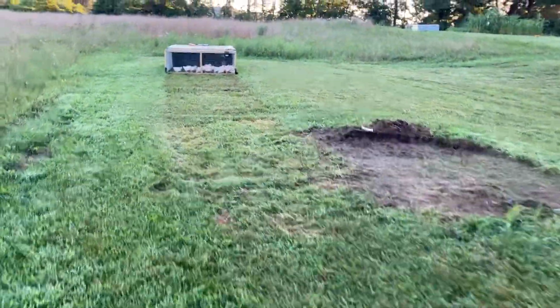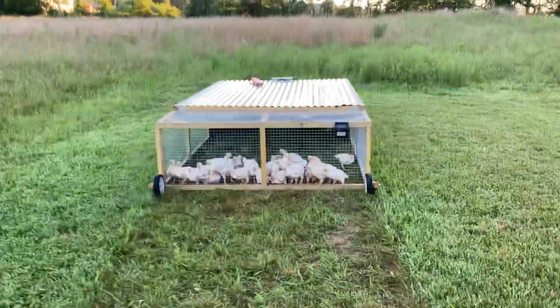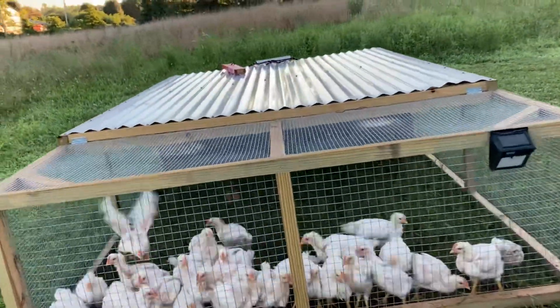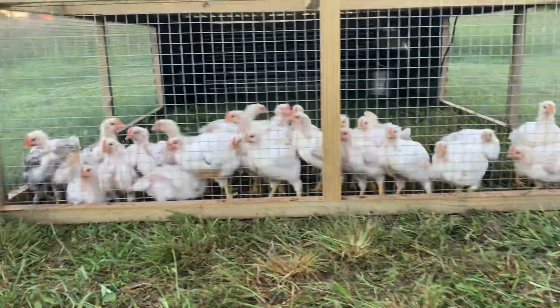Here are our Cornish cross meat hens. In the future, we won't be doing Cornish cross because of our breast breeding that we're going to be doing. But we just wanted something to get started in the meantime. They're growing fast.